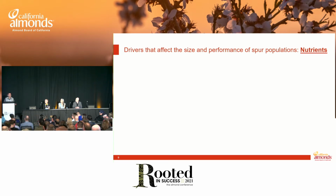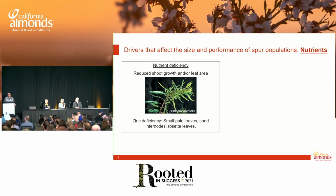First one, nutrients. So here you can see, for instance, zinc deficiency. Zinc deficiency will reduce the length of the shoot, will have shorter internodes, and if you reduce the length of the shoot, then you have less area to grow new spurs. So at the end of the day, you are reducing the number of new spurs. So that's how perhaps detrimental the effects of nutrient deficiency are, not only because you won't have that machine healthy, capturing enough light, etc. It will be smaller, so you will potentially reduce your spur population.